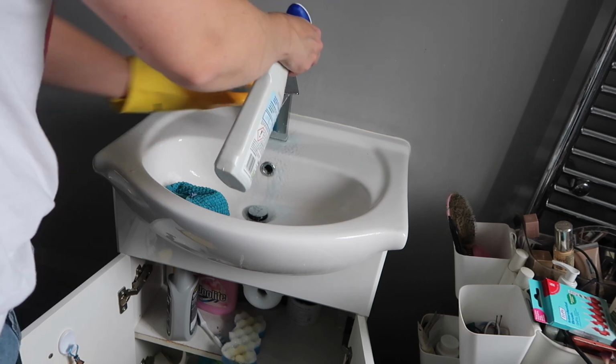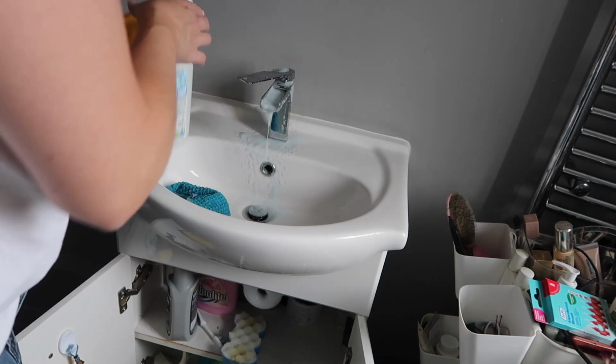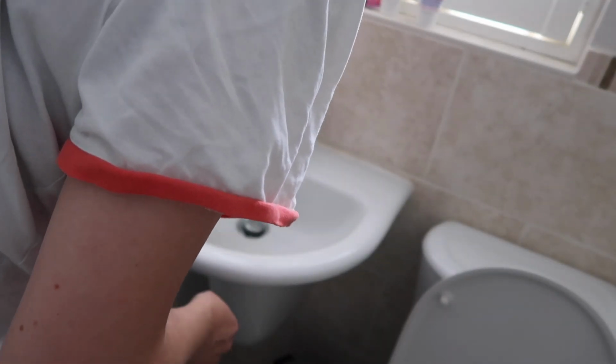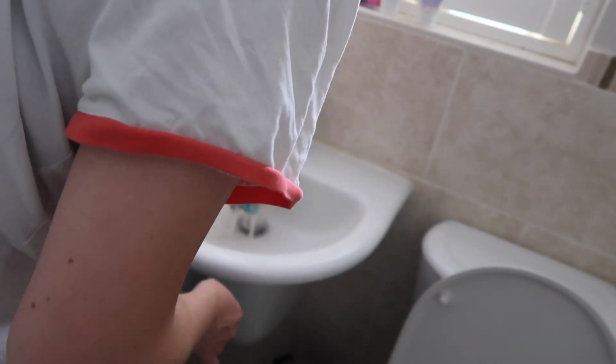I'm also spraying some Viakal on this tap in here, having wiped off the bathroom spray, because there's a lot of limescale on this tap at the moment. I think we might need to adjust our water softener. It doesn't seem to be really doing the trick at the moment.